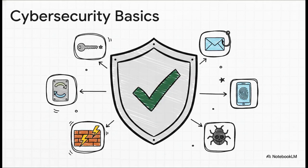Step 5 brings us to cybersecurity fundamentals. Look, you are the first line of defense. As an IT support engineer, you absolutely must learn how to recognize phishing emails, create and enforce strong passwords, and enable multi-factor authentication, or MFA. You also need to understand the big threats out there, like malware and ransomware.